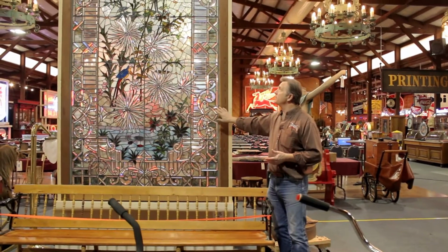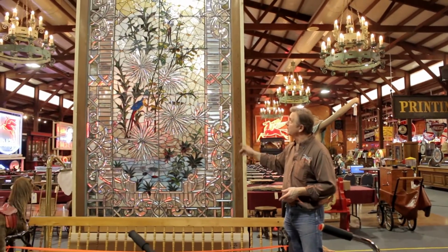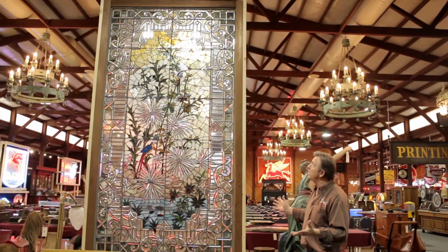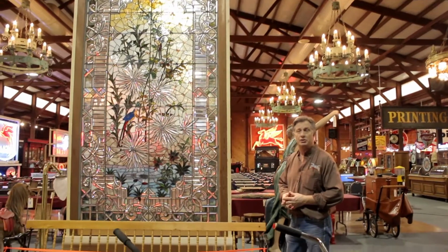But one of the most spectacular windows I have ever had in 40 years of buying and selling is this spectacular landing window that comes from a San Francisco mansion. You'll never find a better window. It's 10 foot tall by 5. Great piece to add to your collection or home.